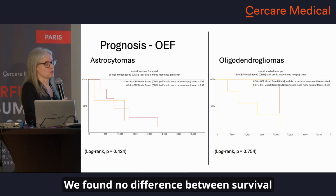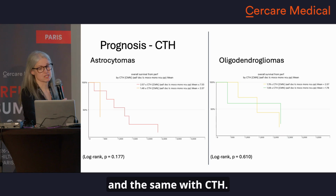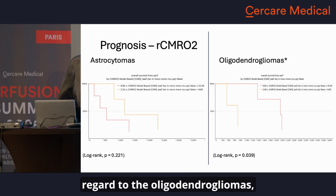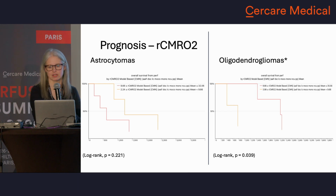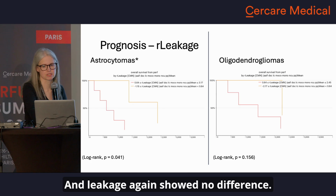We found no difference between survival and oxygen extraction fraction in either group, and the same with CTH. In rCMRO₂, we did find a little bit of a survival advantage with regard to the oligodendrogliomas, but again, it's difficult to know whether that might be just confounded by our statistical analysis, and there was no difference in COV. And leakage, again, showed no difference.